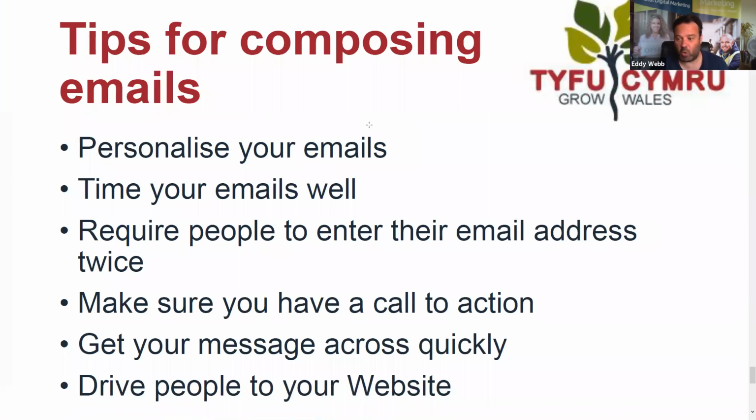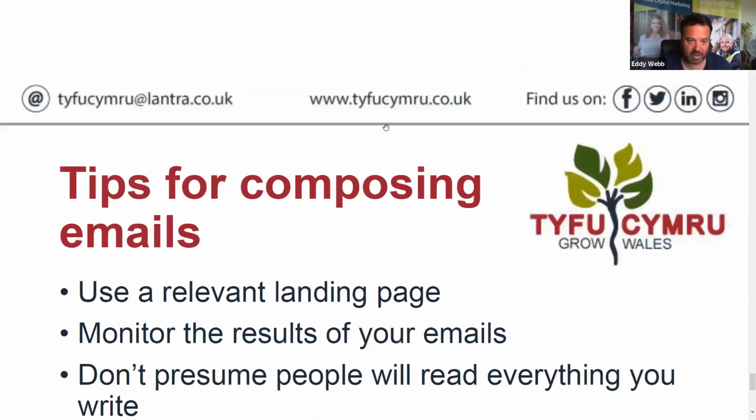Main thing is be quick, be punchy, make sure you've got the call to action, drive people to your website. Don't expect they're going to read it all. They won't. They'll be looking at it for very few seconds. So get them to your website as soon as you can.